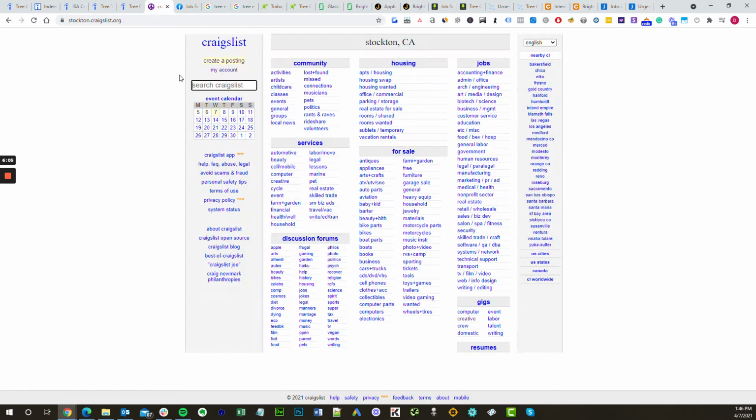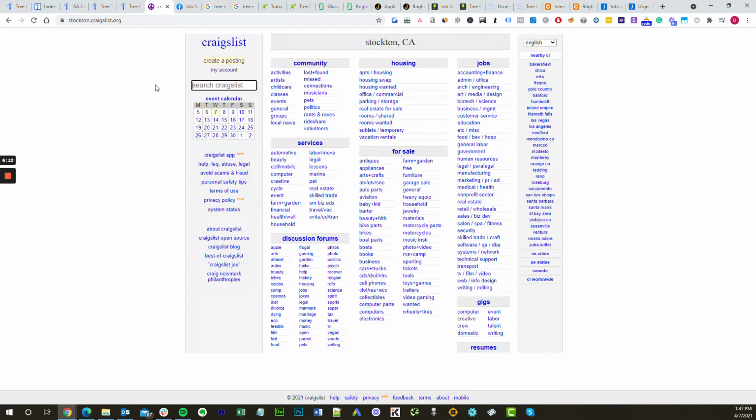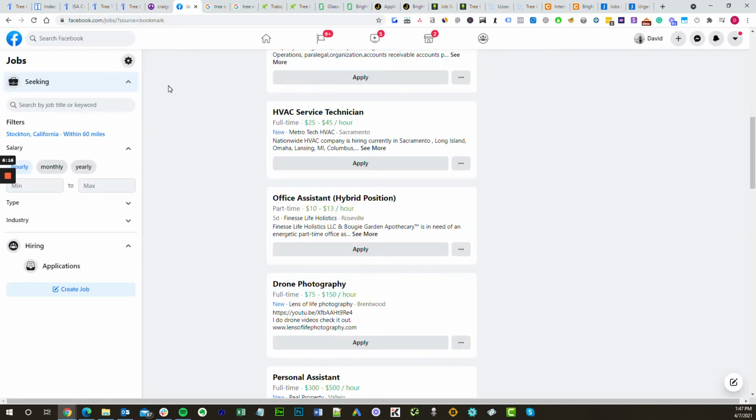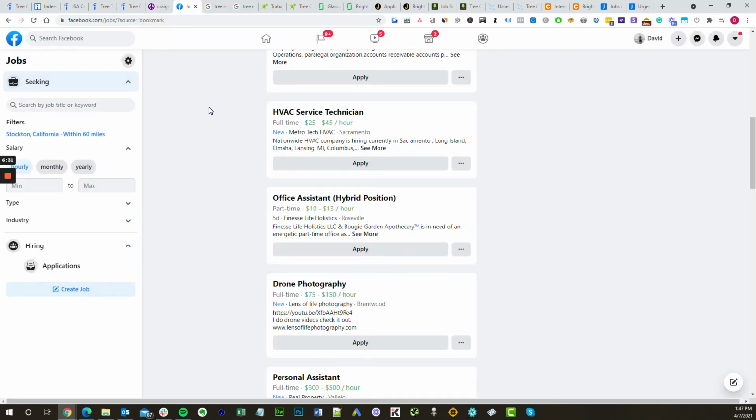The next one, as you know, is Craigslist. Again, you're just going to be copying whatever you write in an Indeed format. You would just paste that over to Craigslist. All right, so that's another known one. A lot of people don't know Facebook Jobs is free to post, actually. Most of the other ones you might actually have to pay when doing a job post, but Craigslist is free, as well as Facebook is free.